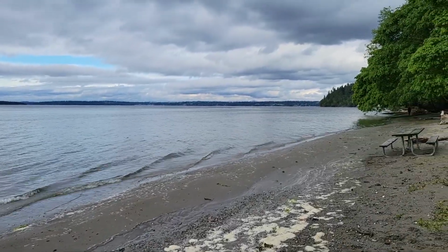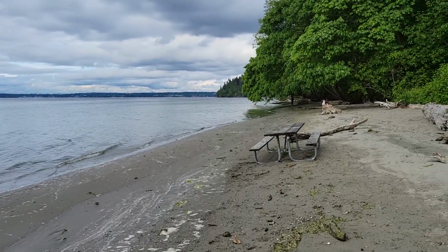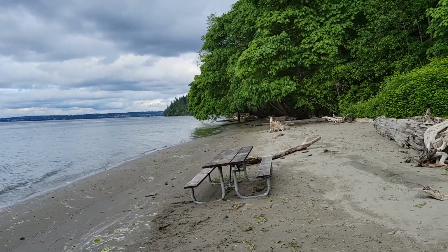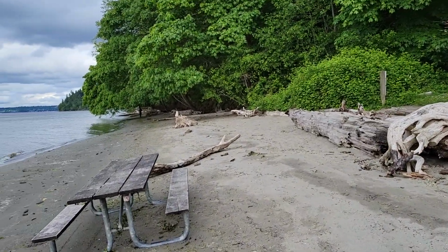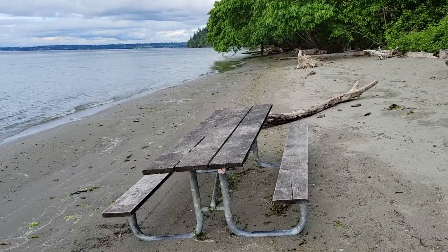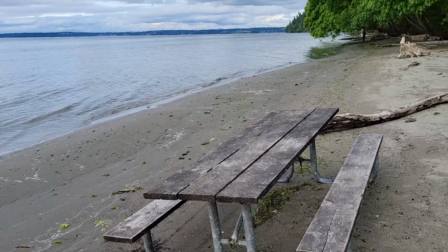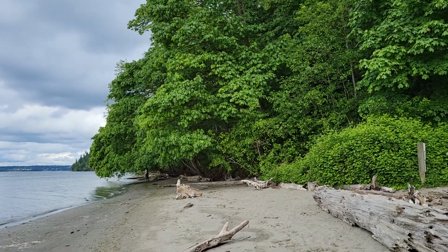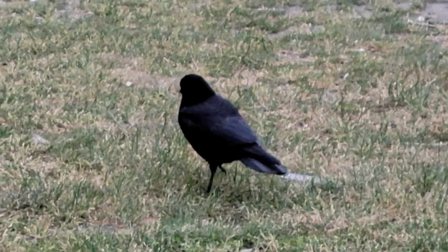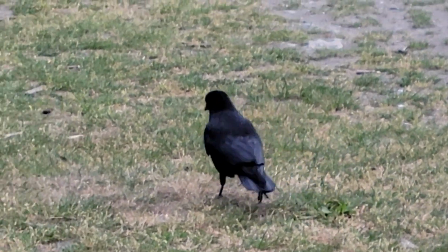And this is the beach. Somebody must have carried this picnic table down here, because that wet line along here tells you where the tide comes in, which means that this bench would be in the water when high tide comes. Surprised Park Service hasn't removed it back where it's supposed to go. It's an opportunistic crow looking for the occasional scrap.